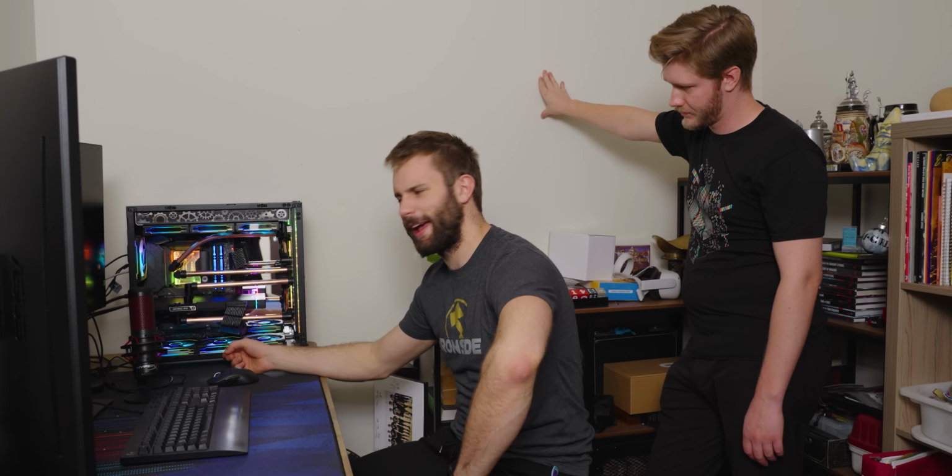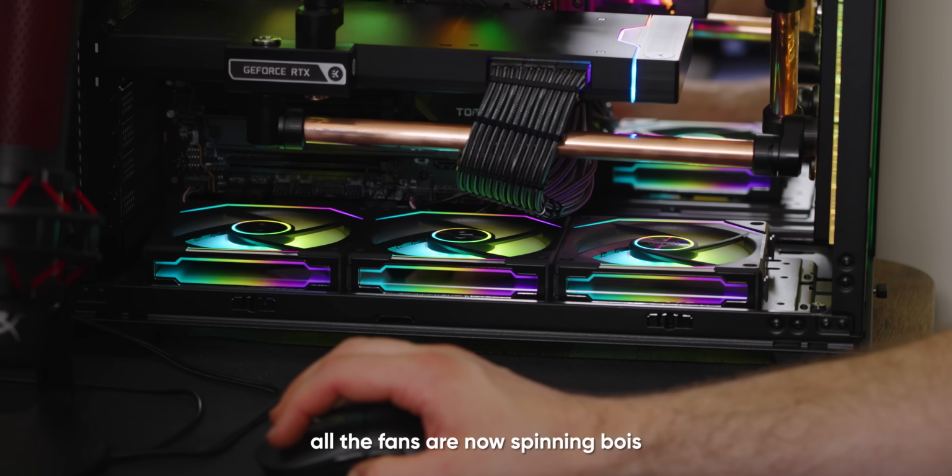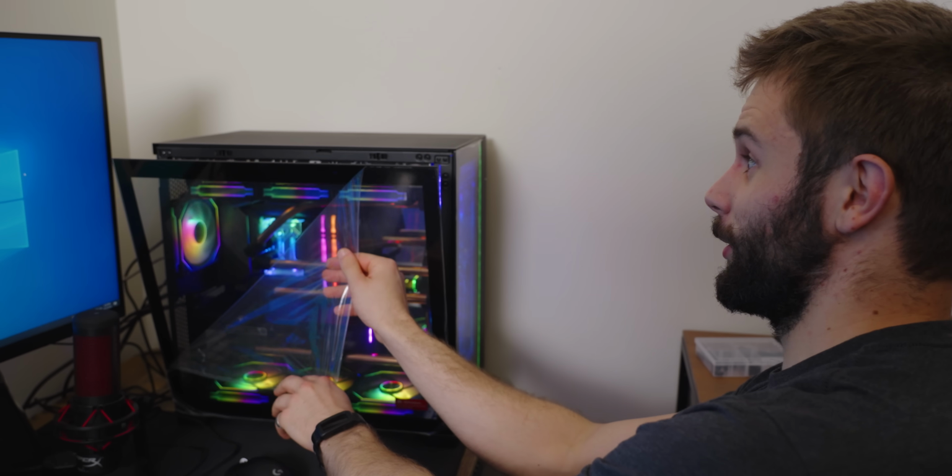We have one fan spinning. Oh, that's fun. That's fine. Turns out you just have to install their software. Do you want to do the peels? Oh, hell yeah. Oh, you didn't put the screw in.